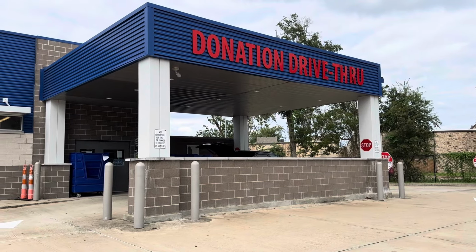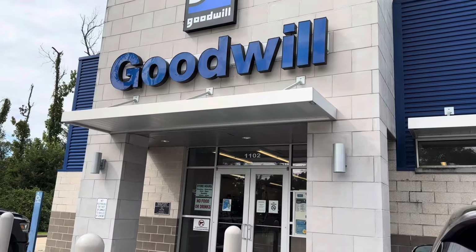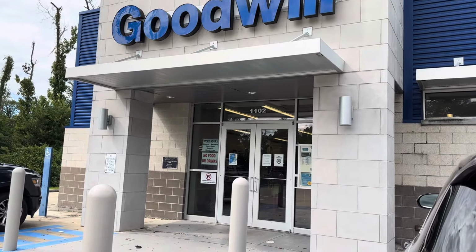You might need to replace some, but get rid of any of the sweaters that you don't feel like you're going to be wearing this season. It's a good time to go ahead and donate those and take them to Goodwill or whatever donation center you might have near you.